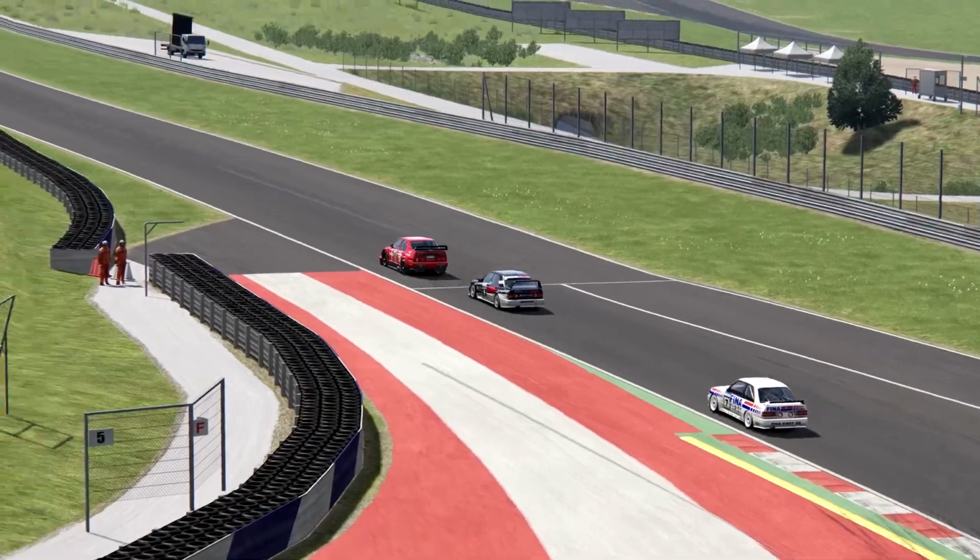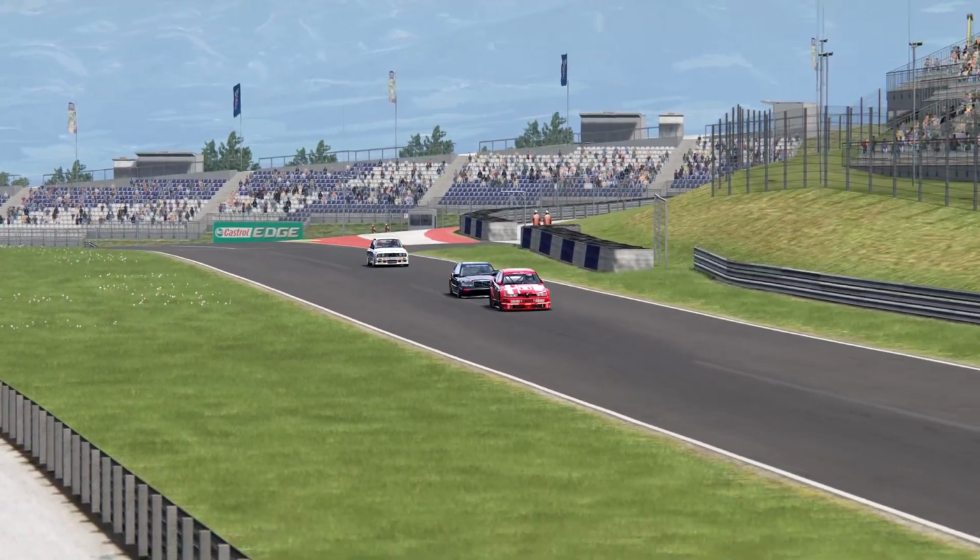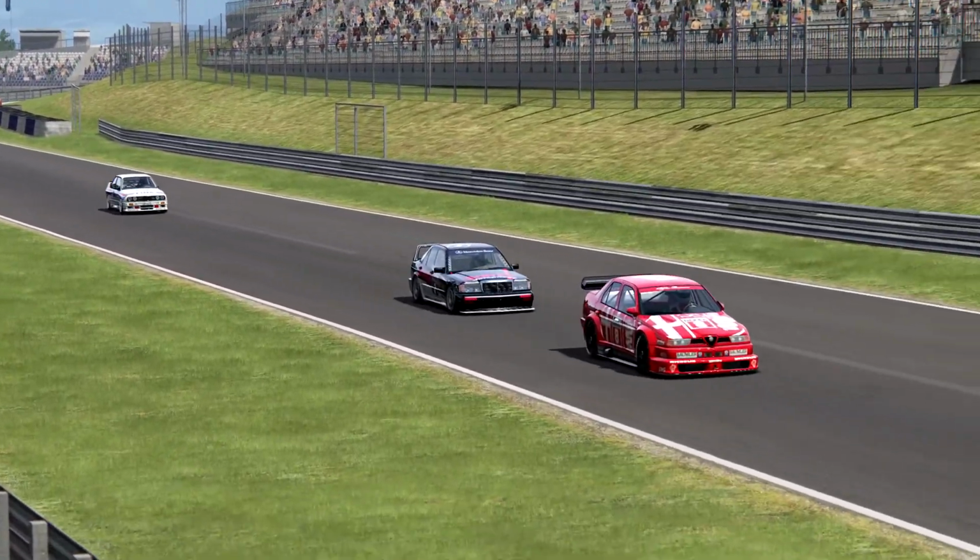In this head-to-head episode, we are at the Red Bull Ring in Austria to compare the 1990s DTM cars in Assetto Corsa.